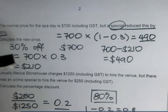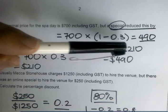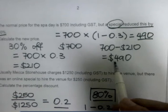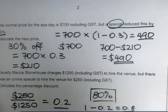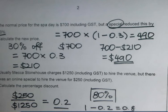$700 times 0.3 is $210. That is the discounted amount. So 700 take away 210 gets you 490. That's the price that you would have to pay. So 210 is what you save and 490 is what you pay with this deal.